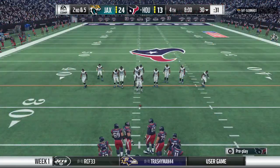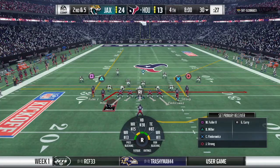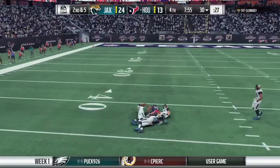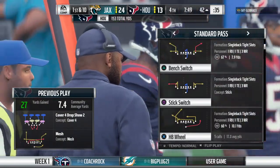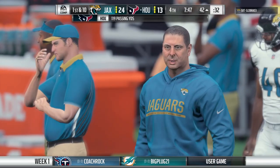Second and 5. Here we go now. Back to throw here. Well, this is taken in. It's complete. A very solid gain of 27. And at this stage, down in the second half, looks like they just wanted to find a way to get it in the hands of their playmaker, and they did.